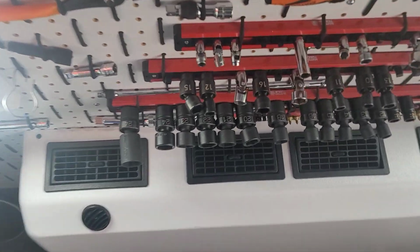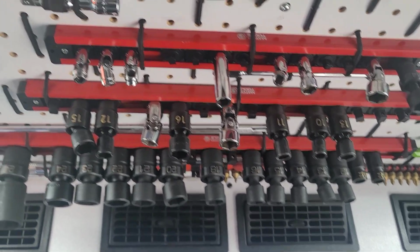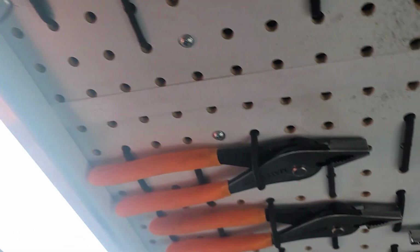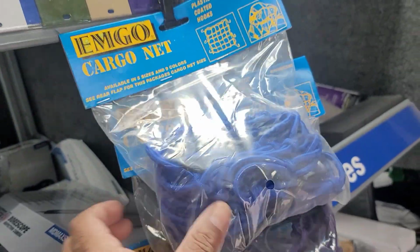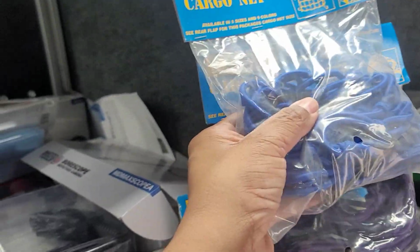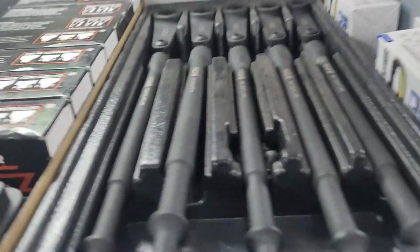Here he's got some impacts, more pliers. He's got gloves. He's got these cargo nets. If you're ever gonna go moving, cool stuff. Let me get back at these real quick, man.